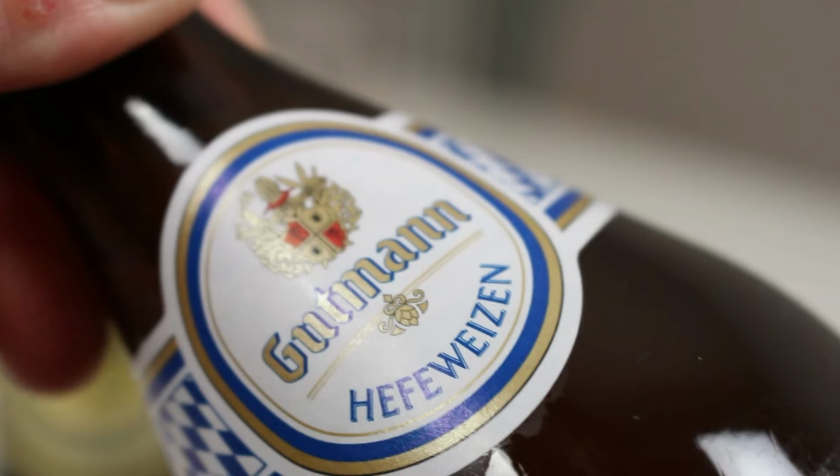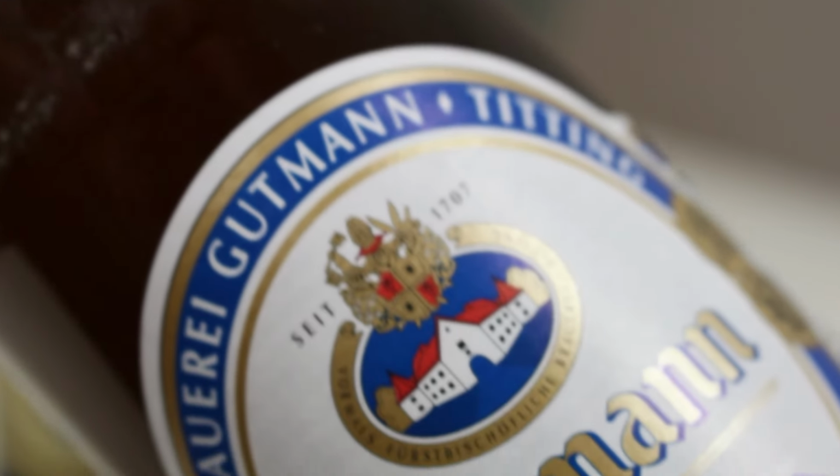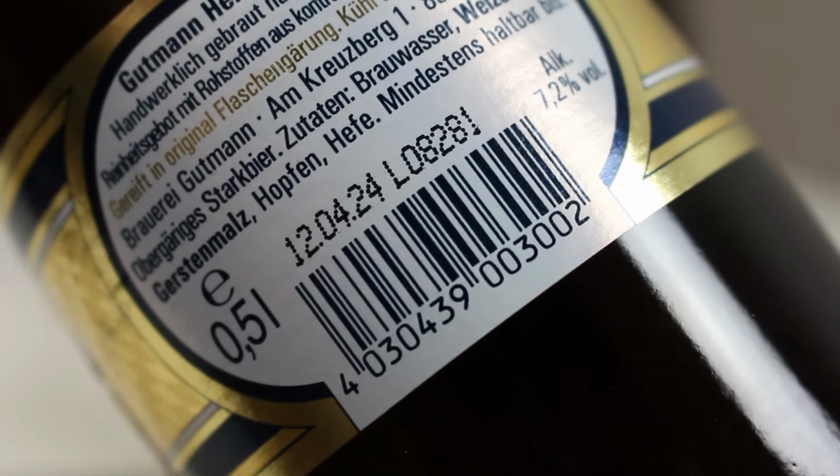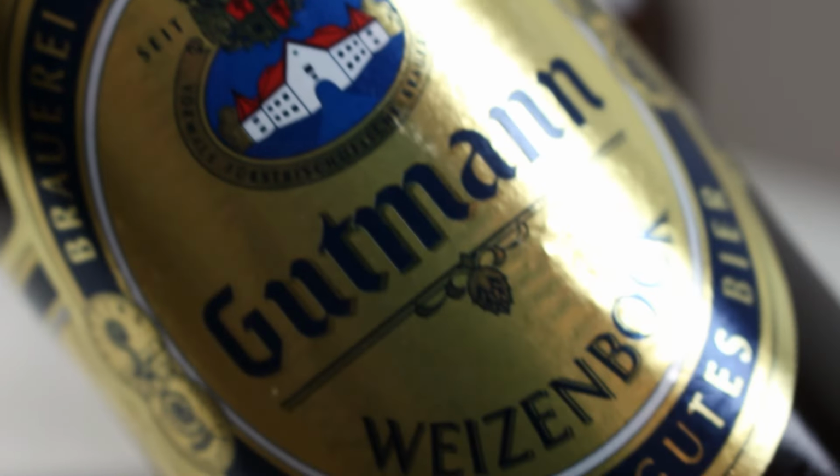We were in a Getränkemarkt, a big bottle store for spirits and beer and whatnot, called Aquatron, and this was all they had left from these guys. They are a brewery that's famous for Weizen. You know Weihenstephan, you know Schneider, you know Erdinger, but these guys are apparently also really well known for their Weizens, although I never heard of them.